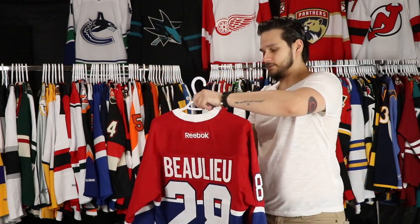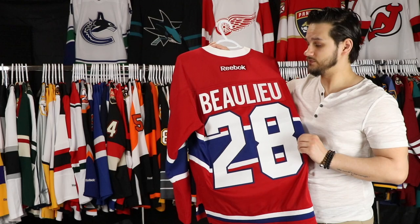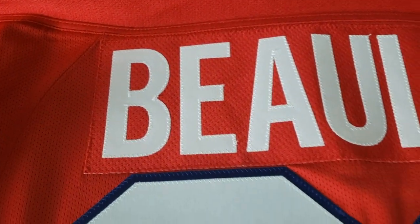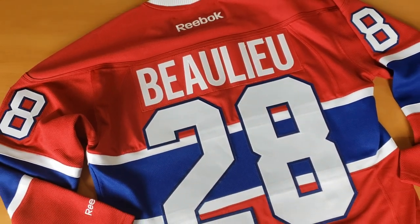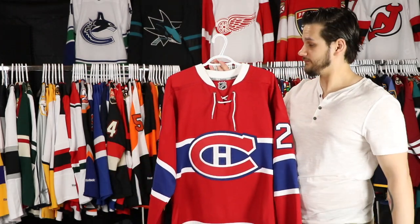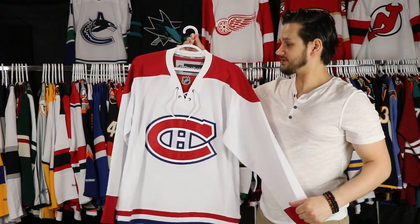It is just a Reebok Premier. If I was able to have a Made in Canada one or a team issued one, that'd be fantastic. As you can see on the back, that's Nathan Beaulieu. He's one of my favorite young defensemen when he played for Montreal. And I thought he was going to be on Montreal for a long time. Turns out I was wrong, but I'm still happy to have a Beaulieu jersey and happy it's on this one. I think I just got this actually at Sport Check here in Calgary. And yeah, really, really happy. Fantastic, beautiful looking jersey.